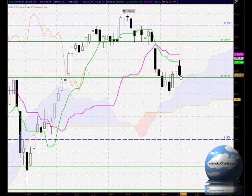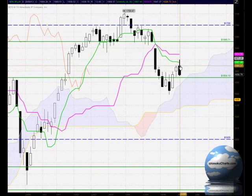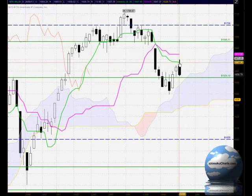We've also seen the sellers close with control of this market by closing down around the lows, and we have this shadow on the top suggesting that the buyers lost commitment as they were testing around the Tenkan-sen.